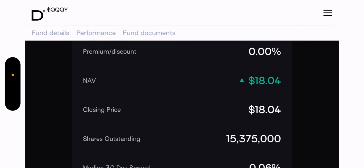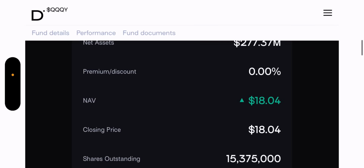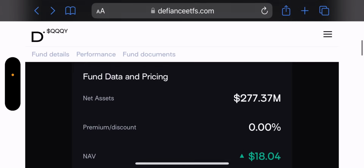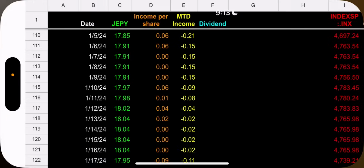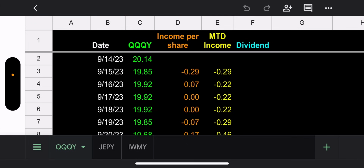And now, again, I'm going to track this via spreadsheet on a daily basis. And in this example, this is my spreadsheet. This is going to be pretty much completely automated. The only thing I'm going to put in is the dividend. So as you can see, going from left to right, on the left, I have the date, and then I have the fund ticker, the income they're earning per share per day, and then the month-to-date income. That's key because you want to know how much money they're earning per share for the month, because when all said and done at the end of the month on declaration date, you want to see how much they earn per share versus how much they're going to pay.